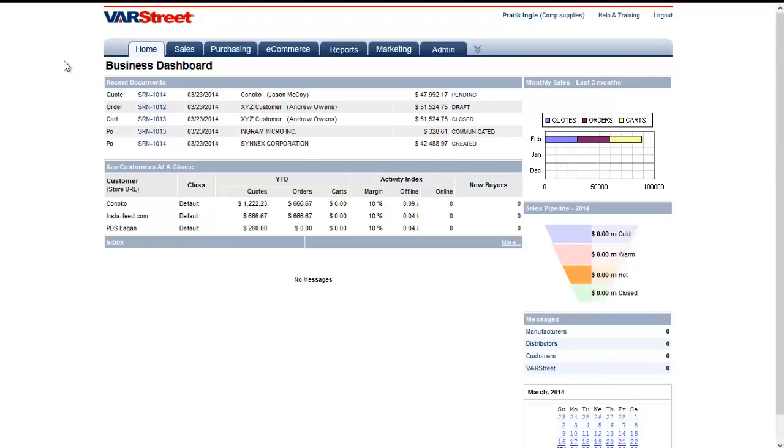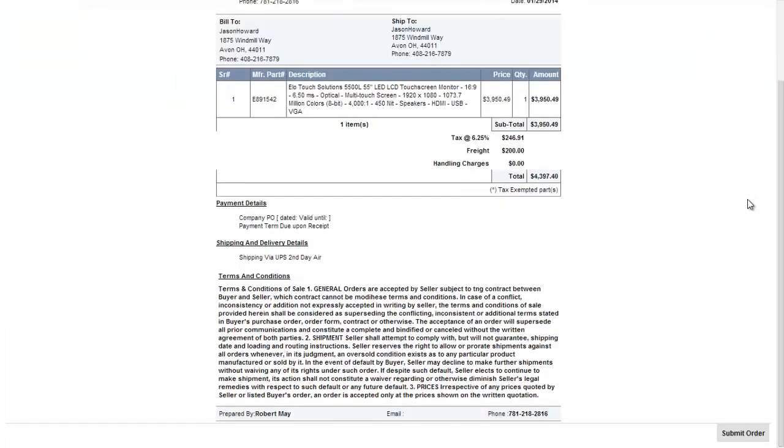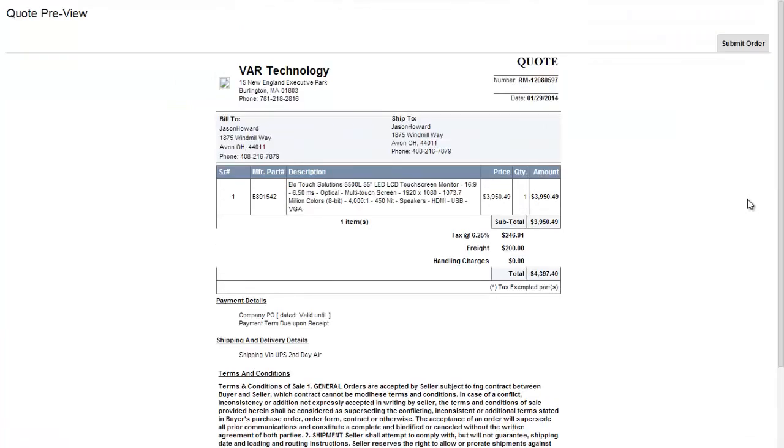Your customer will now be able to check all the status updates on the quotation, including the shipment tracking number, via the e-commerce portal. In case you do not have the need for a full-blown e-commerce, you can still present the quotation online for your customers to view and confirm the quote online through our online quote tool.